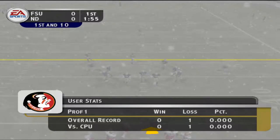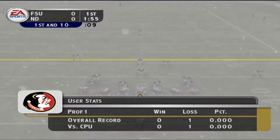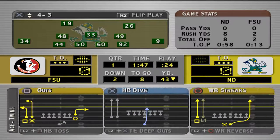They'll go to work at the 41. Number 6 lines up as a single back. They keep it on the ground with a tailback. And down he goes at the 43. A yard, maybe 2 on the carry.